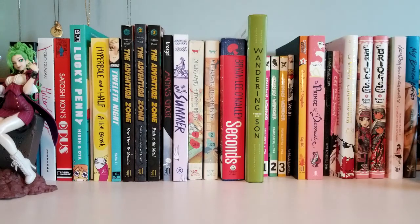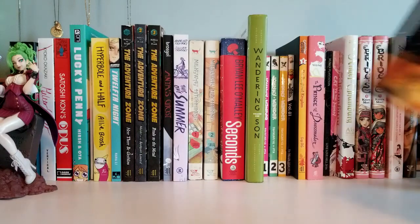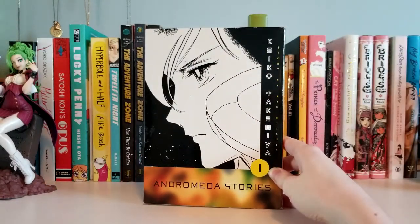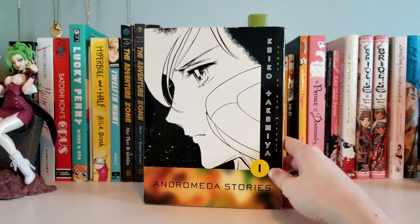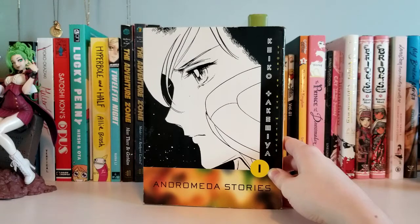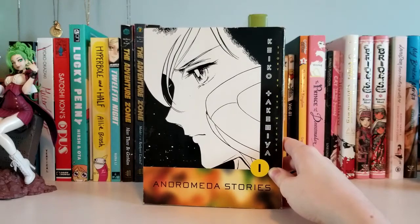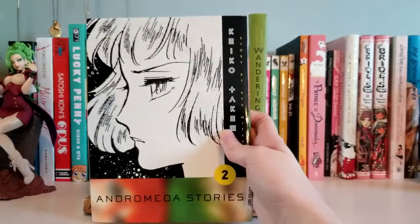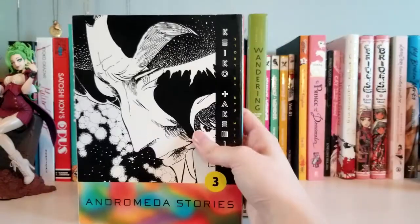So I actually picked up a series this month, and it is Andromeda Stories by Keiko Takamiya. I can't remember if I actually showed one of these volumes in a previous haul, but I did manage to actually complete collecting this series, so I'm just going to show volume 1 again if I already previously shown it, but here is volume 2 and volume 3.